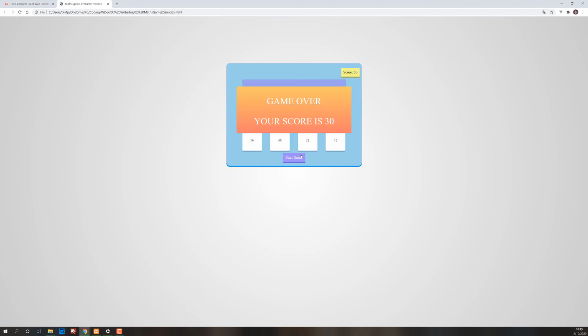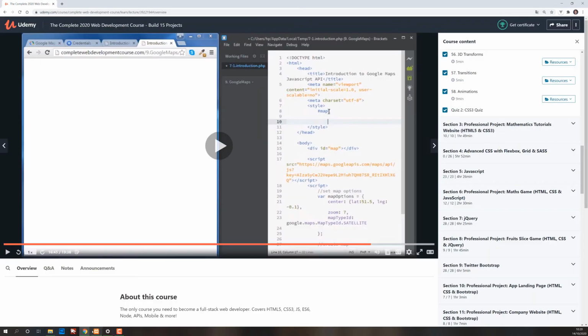So that's it. Really nice and simple game, just teaching you a little bit about countdown, a little bit about disabling buttons, rendering the screen, randomizing numbers, checking answers, and the sort. Obviously, you can go out there and make the game a little bit more complicated if you like. Moving on to the next project.